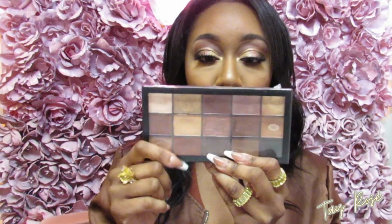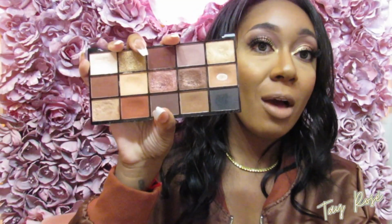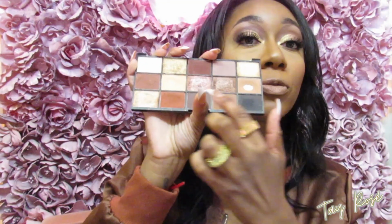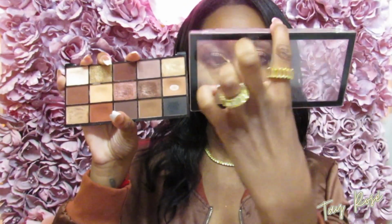And this is the Makeup Revolution Reloaded palette, and this is in Velvet Rose. Now, I remember this was released a couple years back, and as you can tell, I have panned on this shade so far. I'm almost panning on a few shades, but I'm panning on this shade for sure. This is my true transition shade, and the words are coming off, and this kind of broke.